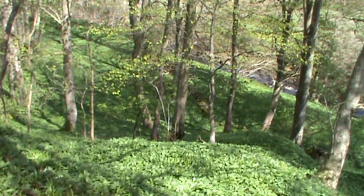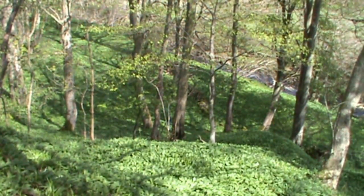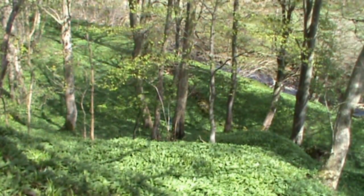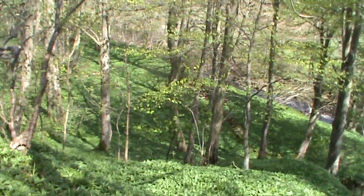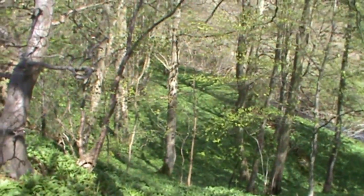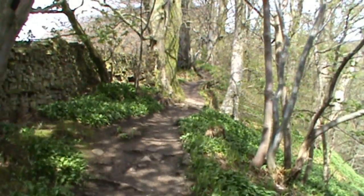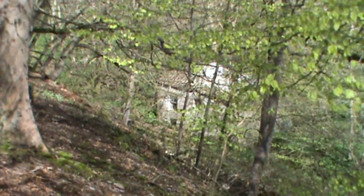Before I move forward, I look to my right-hand side and it's absolutely covered in garlic. You can see the river on your right. You're walking with a taxi driver today. It's quite windy today, but the sun's out. We look down below us on our right. Far side of the river looks like an old derelict house.